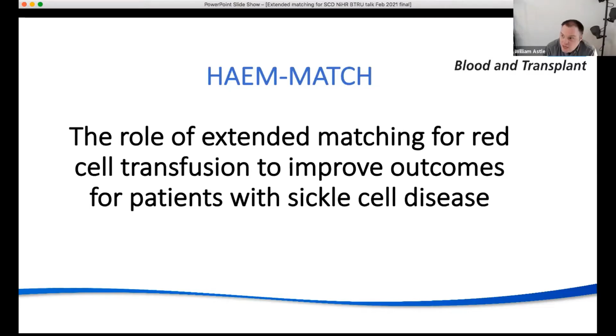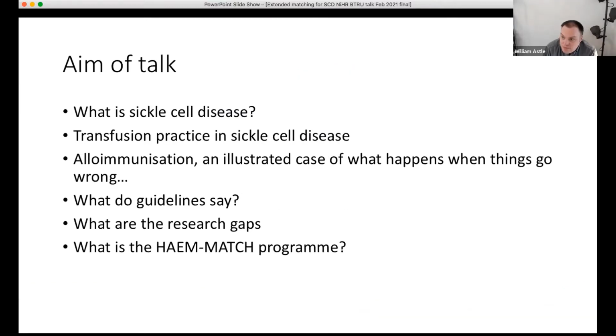This is an NHS-BT funded and supported study. Sarah, Simon and I are all NHS-BT affiliated scientists, and the study has been supported and funded by the NHS-BT R&D committee. The aim of HemeMatch is to devise a method to provide precisely matched blood to patients undergoing transfusion. By precisely matched, we mean matching beyond the standard blood groups that you're probably familiar with, the ABO and the RH groups.